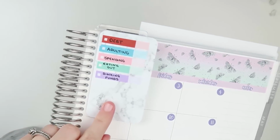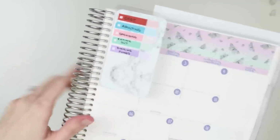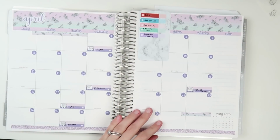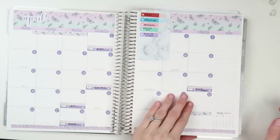But I have debt, adulting, spending, eating out, and sinking funds as my key, the things I spend my money on. I might add to that later, I might take away. That'll probably just be something that changes, maybe often. I'm not quite sure. So that's what I went based off of for my spending for the first 2 weeks of the month.